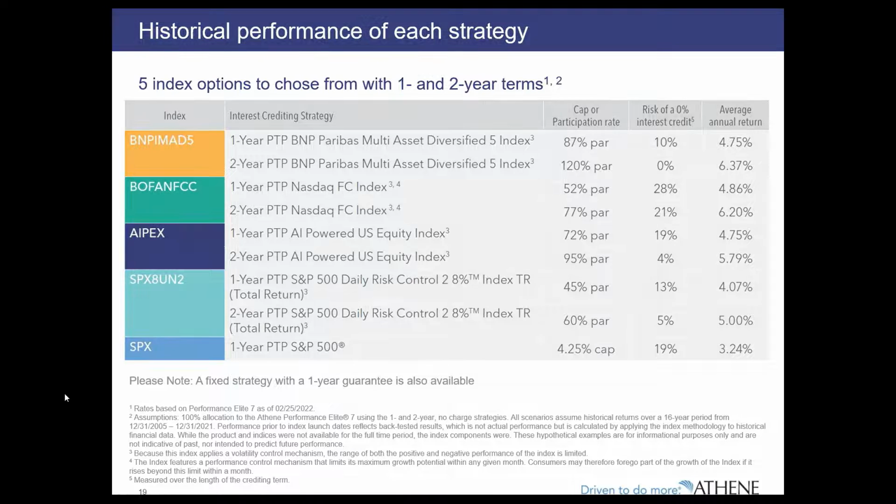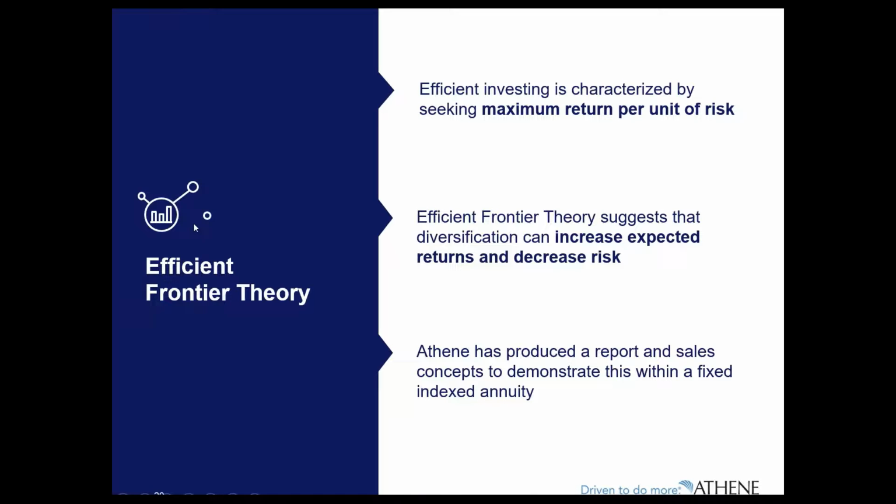So the exercise that we went through to develop some analysis and some thoughtware on this topic was based on looking at our products in the context of the Efficient Frontier framework. And really the key goal is to illustrate the value that can come with diversification across multiple indices.